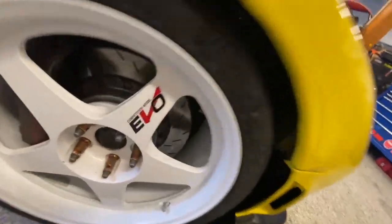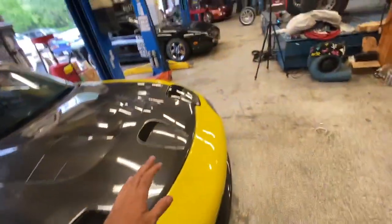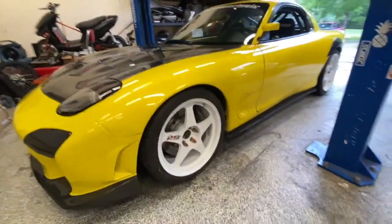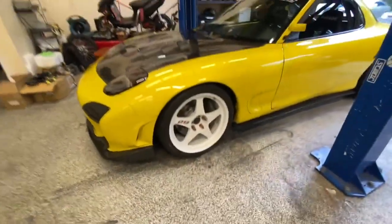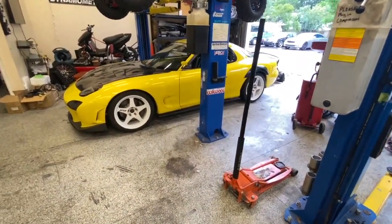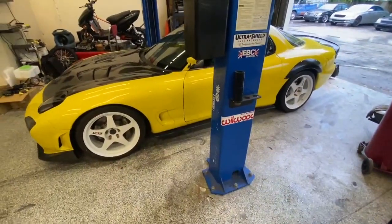These are the Evos, Regamasters. So, in my opinion, this looks a lot like the actual JGTC setup. The old wheel was an NK PF01, which is not necessarily the greatest wheel, but not the worst wheel either. But this is, in my opinion, the right wheel for this car, in yellow especially. The white just pops. So, really happy to have these on the car, and hopefully Rudnick doesn't hurt me too bad on the price. You guys need to go harass him. Tell him to give me a good deal.